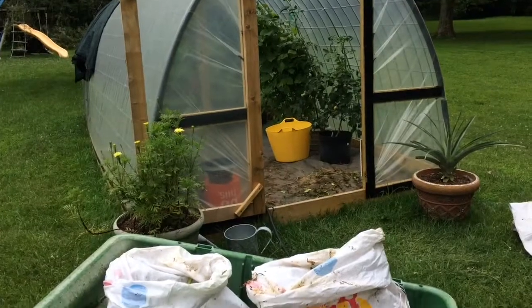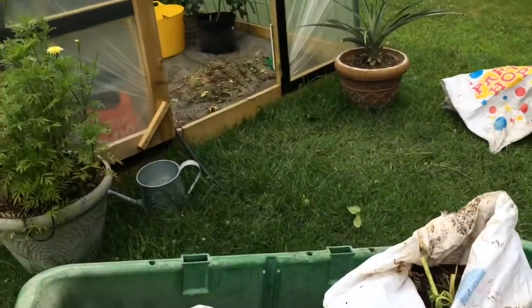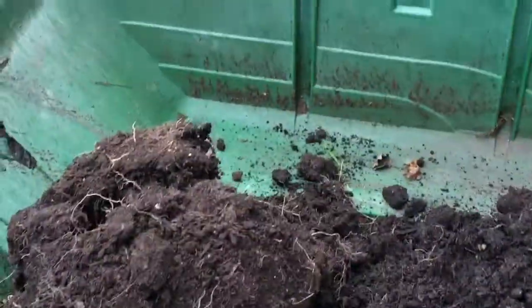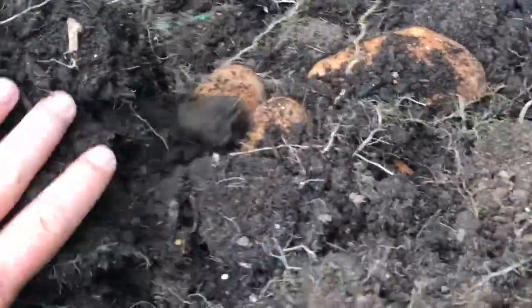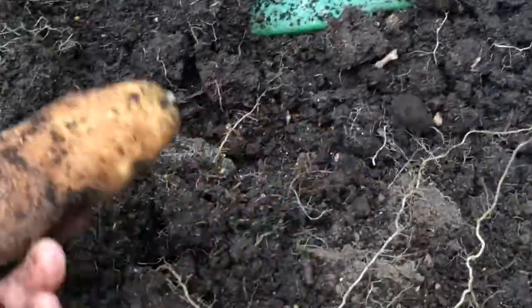Okay, folks, I'm just going to dump these in here and see what we got. There's a nice mess it left in the greenhouse. Here we go. Okay, I dumped these side by side, and the one on the left, you can see right away, we got some potatoes in here. See how lucky we get. One, two, not that big, but enough to eat.